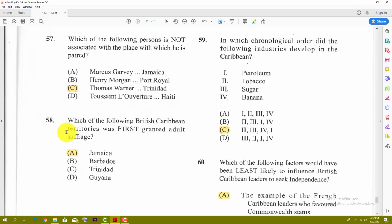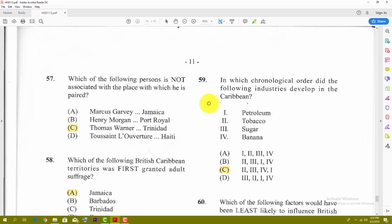First granted adult suffrage, and the answer is A, Jamaica. All right, Jamaica. 59. In which chronological order did the following industries develop in the Caribbean? All right, you have petroleum, tobacco, sugar, banana. So how does it go? The first one was tobacco, then sugar, then banana, then petroleum. So the answer is C.